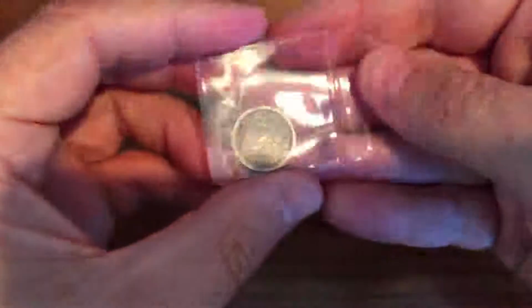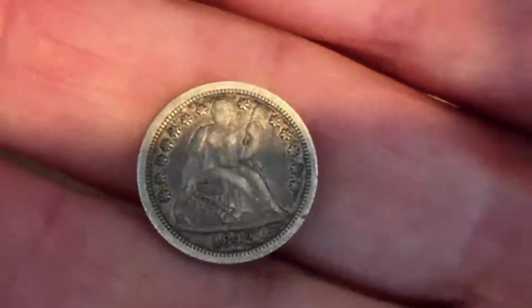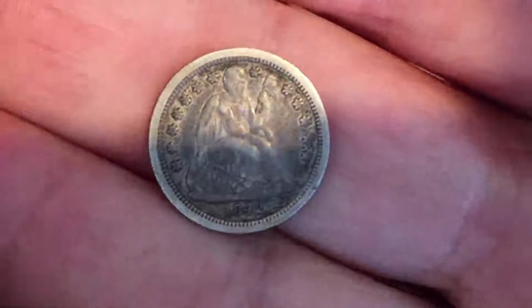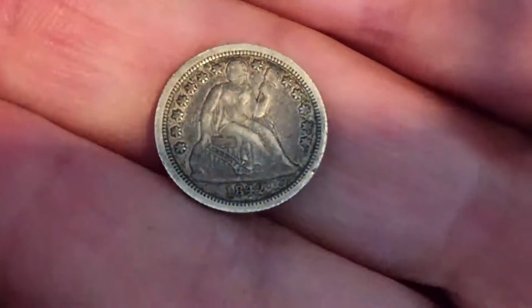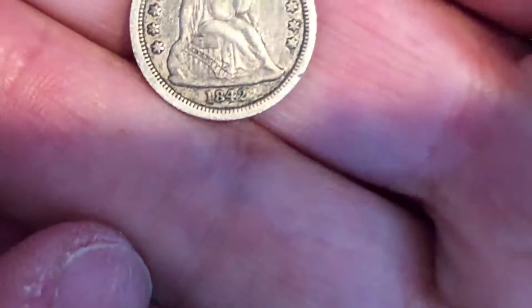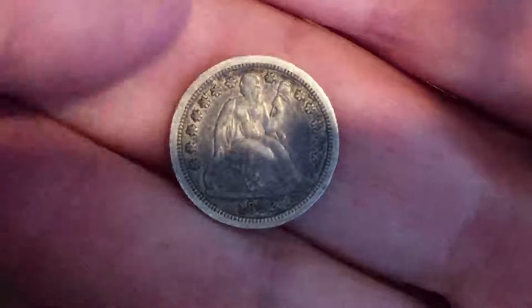First one, which I did ultimately get to open, is, I think, a rather beautiful dime. It's my first old dime, Seated Liberty. It looks to me to be in pretty good condition, but after the last few that have been graded, I'm not really sure in any confident way, but it's 1842.